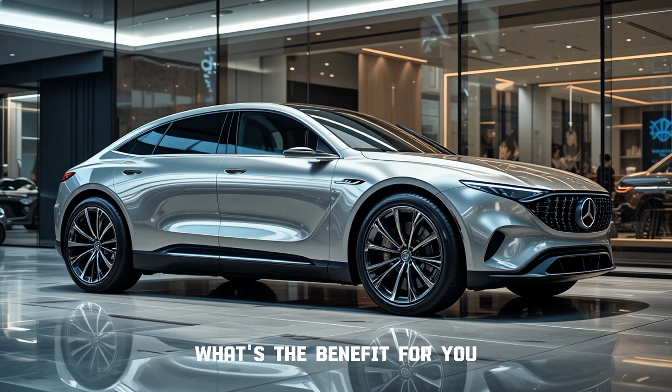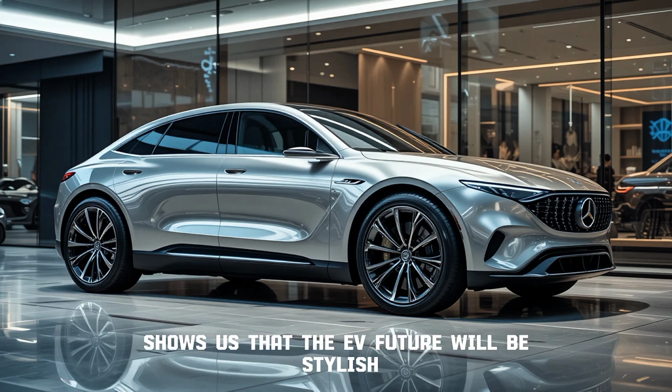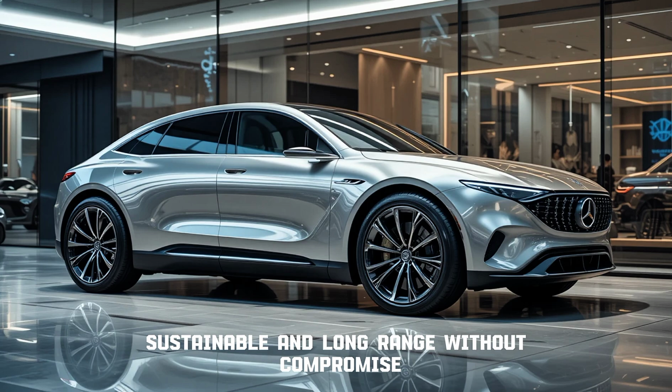What's the benefit for you? It's simple. The Vision EQXX shows us that the EV future will be stylish, sustainable, and long-range, without compromise.